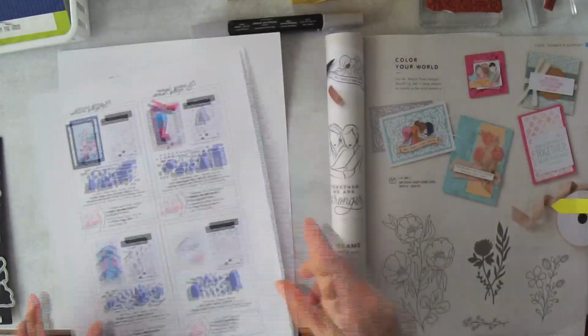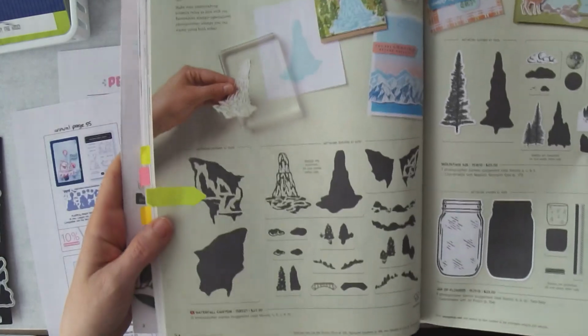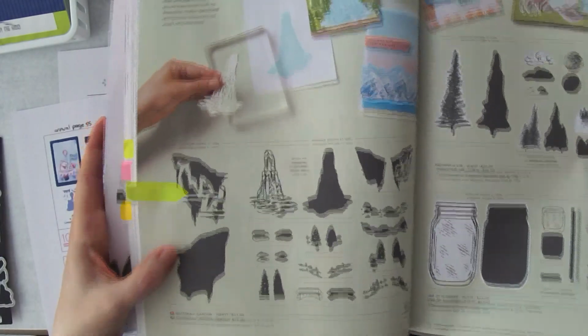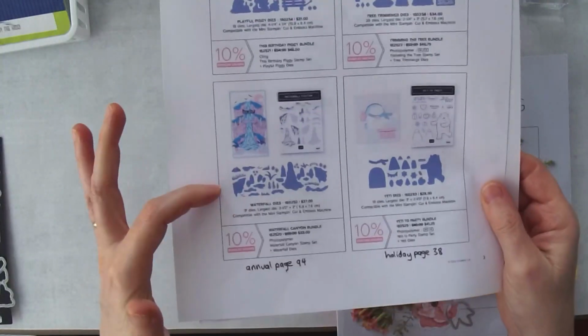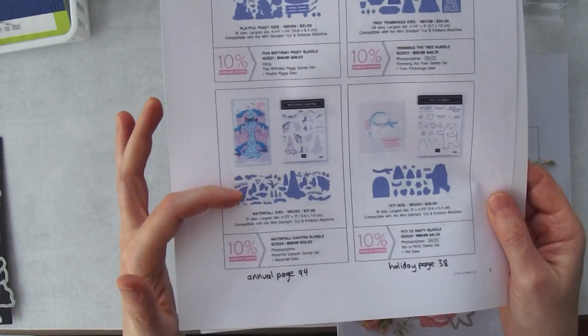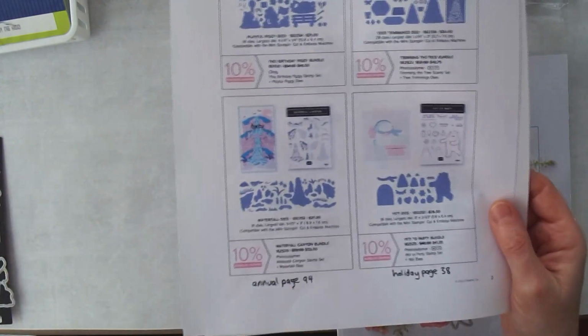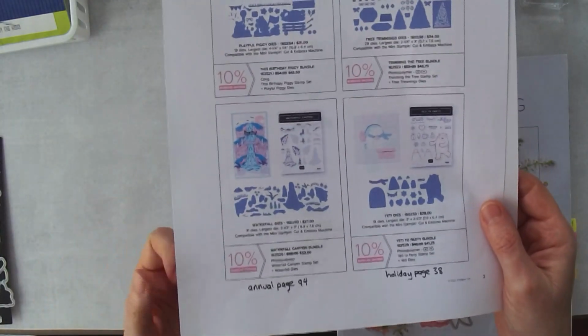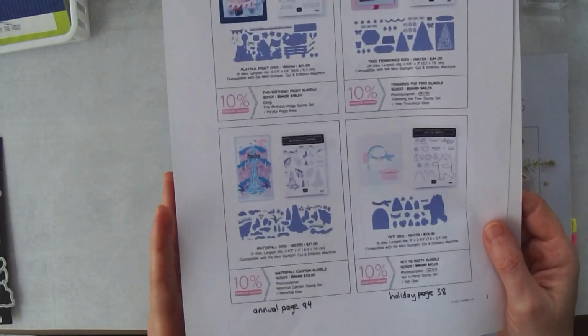And then finally, we've got the Waterfall Canyon right here, and these are the dies that match with that. If you love to build scenes, this one has a ton of elements that you can use to build the waterfall and trees and everything. It's a really cool bundle as well.